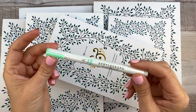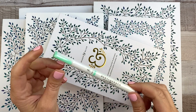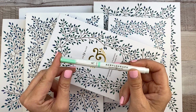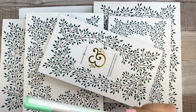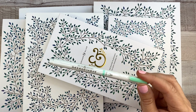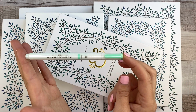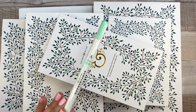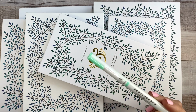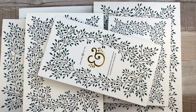So I also ordered this mint pen because something happened to my pen and the tip broke off. For some reason, I just broke the plastic. I don't know how I did it, but I did it. And so I ordered a new mint acrylograph pen. Hey, if you don't have the acrylograph pens, these are freaking awesome. I have all of them now. They are beautiful. They are perfect for coloring in anything on your bullet journals or stickers or anything like that, changing the color because they are opaque. And if you're a happy planner, they do not show through the happy planner paper at all. And you would think it would, but it doesn't. And they're amazing. And I am all for these pens. So get some acrylograph pens.